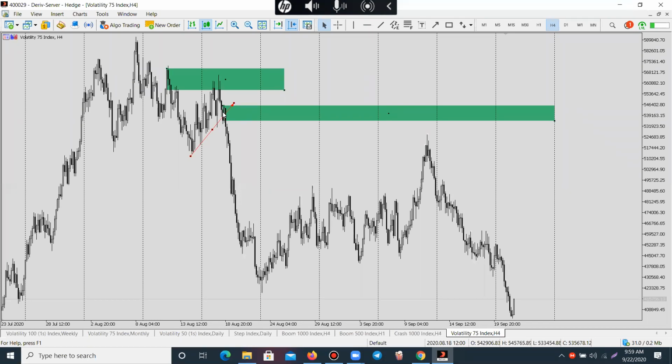Yeah. Sometimes the higher time frames give you a very good framework. Higher time frame is good, especially on V75, because anything you find on higher time frame, it can be a block, it can be a fair value gap, it can be liquidity. They respect them properly more than the small time frame. Yeah, they do.